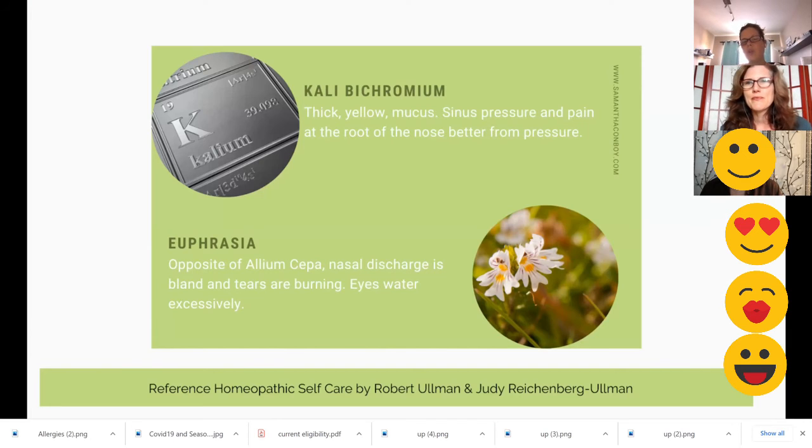Okay, so for Euphrasia, would that be more for an environmental allergy, like dust, ragweed, pollen? It really doesn't matter. It's more the symptom picture. Whatever the trigger is, whether it's lasagna or dog hair, even though it's made from a flower, it can apply to any sort of allergy. Though you'll mostly see a lot of people have hay fever, with the changing of seasons and more pollen in the air. So it can be a really good one. That one and Allium cepa are the ones I'd say are used a lot.